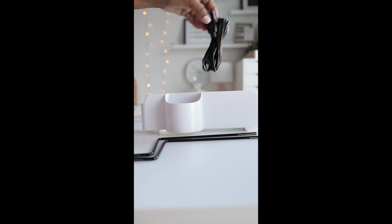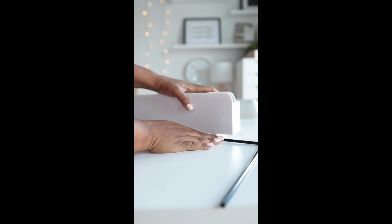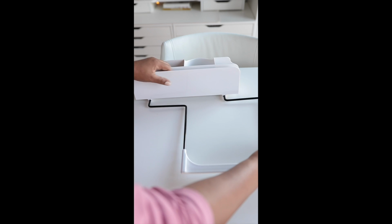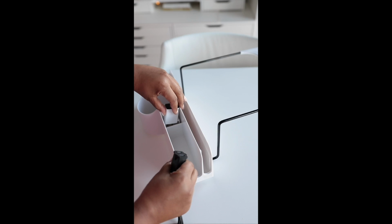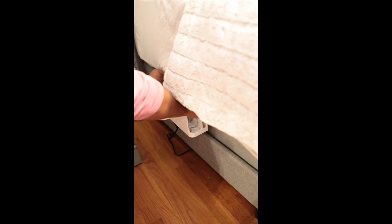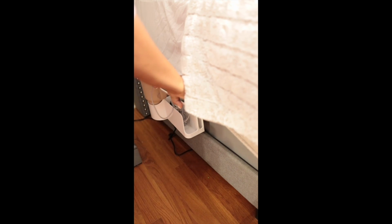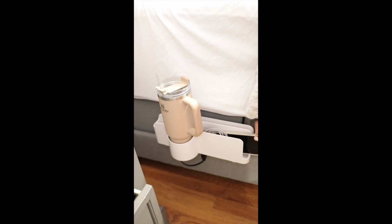No tools are required, and it's made of a durable plastic and aluminum. All you do is slide it under your mattress, and then you can start adding all of your bedside essentials. So that way you can wake up with your phone fully charged, and you can have everything you need at your fingertips. So don't worry about losing the remote or knocking over your favorite nighttime beverage, because the night caddy is gonna keep everything organized near your bedside.